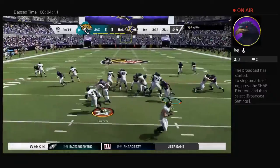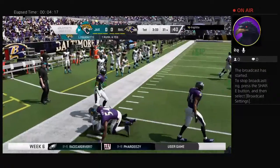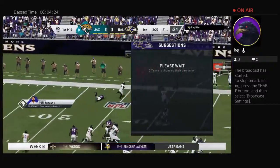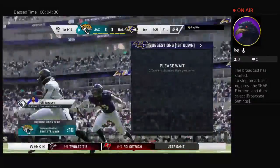Ready? Out of the pistol, it's Fournette. And they'll take him down at the 31-yard line. They get 6 on the pickup there as the drive continues. All right, Brandon, I know we're in the early going here, but those kind of runs, they're going to open up a world of opportunities for this offense going forward.